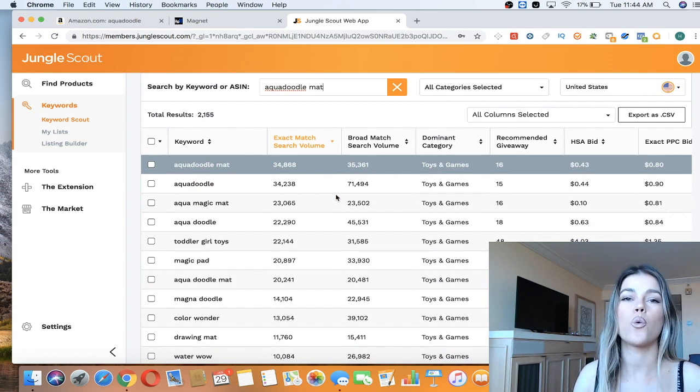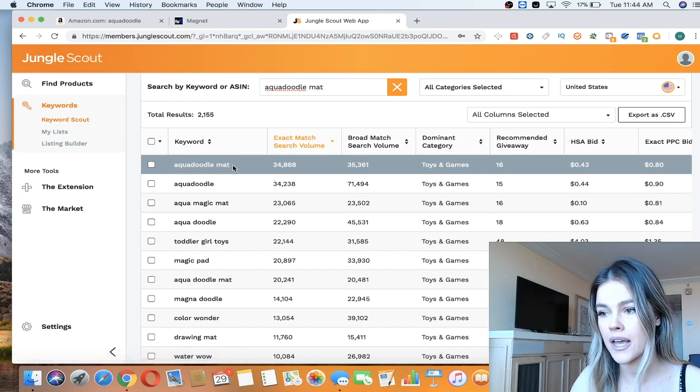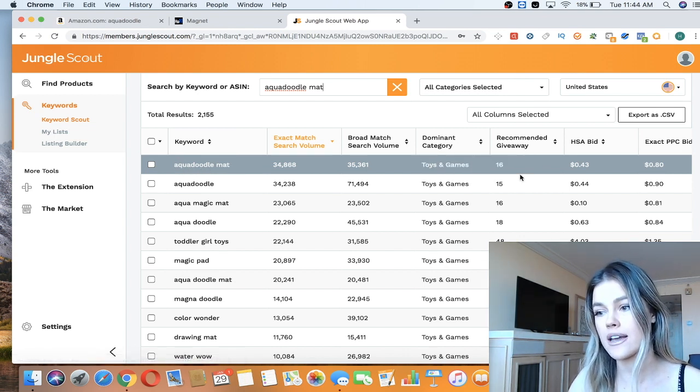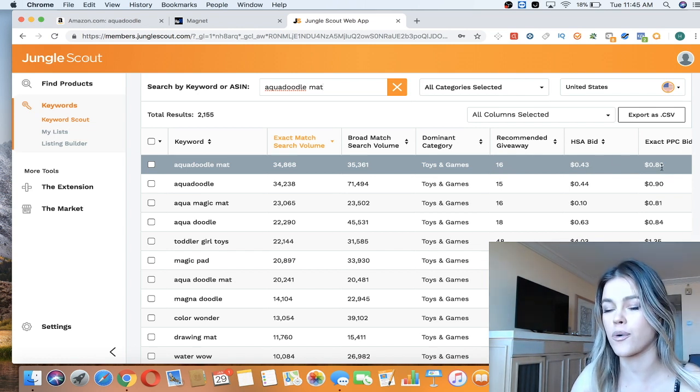This tells me where the sales are coming from, which keywords. In this case, it's coming from Aqua Doodle mats, okay? Now, this looks okay. And I can also see the giveaways. This is pretty low in my opinion, 16 a day is pretty low. PPC bids also look quite low on here. The search volume looks great. It's a very high search volume.